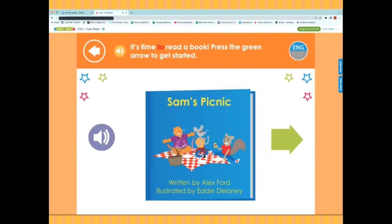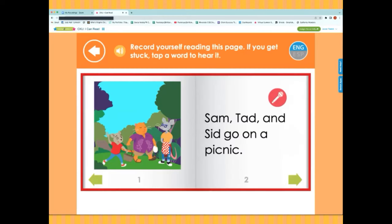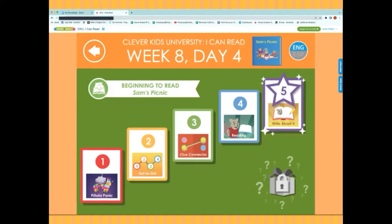It's time to read a book. Press the green arrow to get started. So here we have a chance to orally work with our microphone and read the decodable text and move through the book. Once we've done that and we have practiced reading, it's time to connect what we've read to a prompt. Activity number five is the write about it activity. Let's take a look.